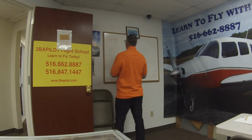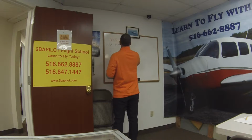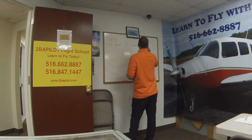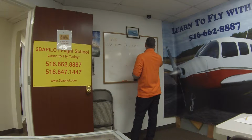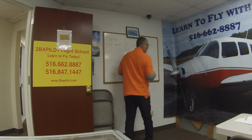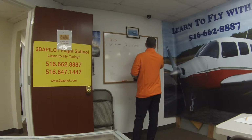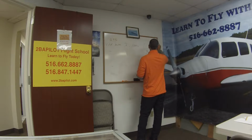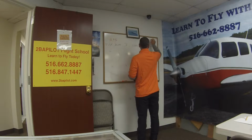So we write it more organized here. VFR minimum: 3 mile visibility, 1,000 feet ceiling. Okay? Next, if you fly in the air, you cannot get closer to a cloud than 500 feet below, no less than 500 feet below the cloud, no less than 2,000 feet horizontal, and no less than 1,000 feet above.